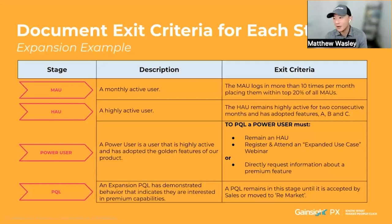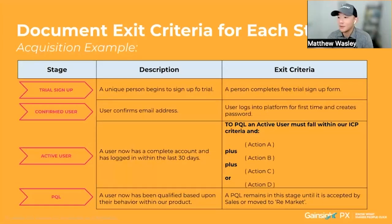Now, on the screen right now, we're taking a look at an example of an expansion PQL framework, but we'll advance slides and we'll use those same funnel stages from the previous slide. And those stages are trial sign up, confirmed user, active user, and PQL. And if we look a little bit closer at the framework here, you can see the best practice is to really describe the stage and outline how a user that exits that stage would then progress to the next stage. So we won't go through every single detail here, but let's pick out one row.